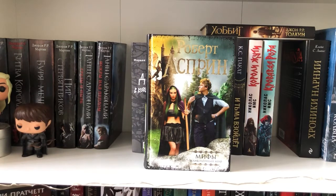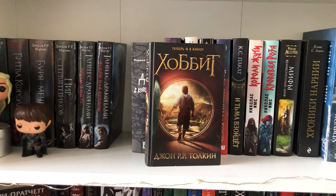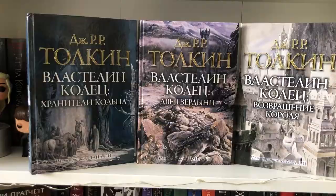Robert Asprin and the collection of his Myth stories. The Hobbit. The Hobbits were taken to Isengard. And the Lord of the Rings books.